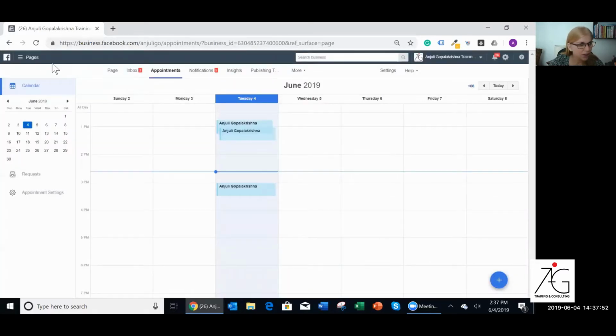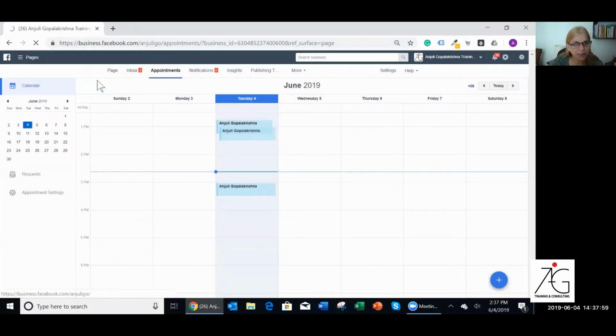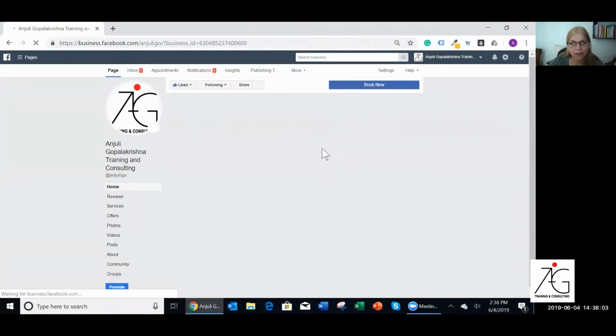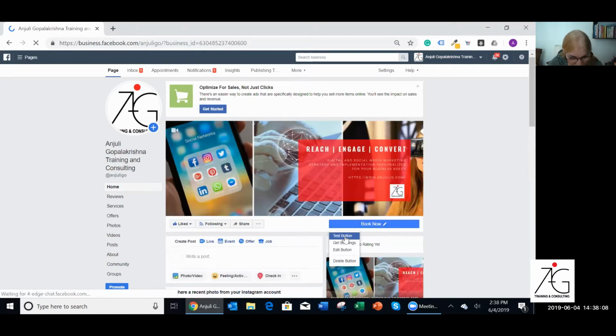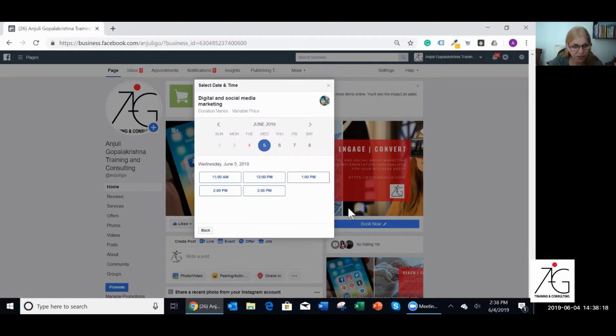And that's it. Now, if you go back to my page, let's go back to my page and see if this is working fine or not. Now, if I click this test button, this is how it will launch. Let's say you want to choose a service and then continue. This is how the user experience will be. You choose a date and a time, and that's it, we are set.